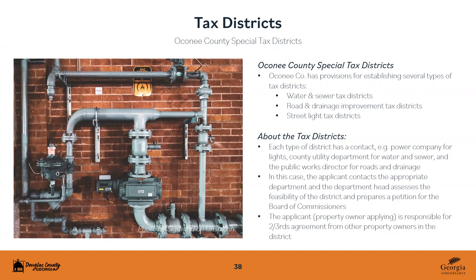Then at the same time, there's the same petition process, except this time it's a 2/3 agreement rather than 85%. And that's on the property owner petitioning for the district. They have to gather the signatures to show the support for this district. And then once the feasibility has been determined and it's a go ahead and the agreement is there from the property owners, then it moves into local government, into the Board of Commissioners, and it's established as a district. So again, this is an additional tax levied by property owners to support a specific purpose like water and sewer, roads and drainage, and streetlights districts. That's what we're talking about when we're talking about special tax districts, is targeting those specific improvements.